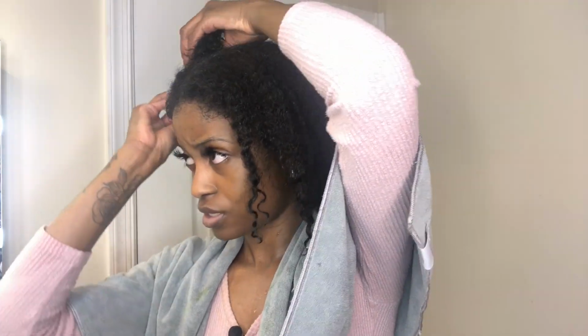I'm just gonna jump right into the wash and go. There's no product in my hair right now, so it's just freshly conditioned and my hair looks good. It looks nice and thick and full and chunky. I'm just gonna go ahead and get started by separating my hair and applying the leave-in conditioner.